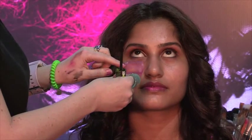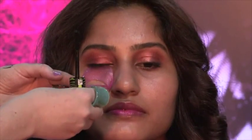So eyes up, so you get your model to look up, you pop it under, close your eyes. And that's great, because it means you can just relax. And what you can do is just then give a nice coating that way.